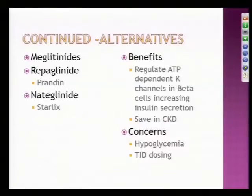And then they work by regulating the ATP-dependent potassium channels in the beta cells. They work at the beta cells and increase insulin secretion. Short-acting, pretty safe to use in chronic kidney disease. They can cause hypoglycemia because they stimulate insulin. And again, it's a TID dose medication.